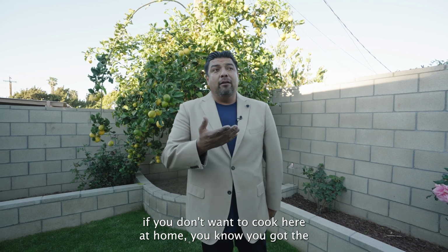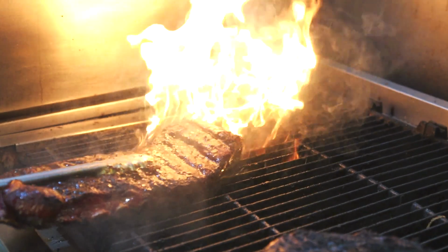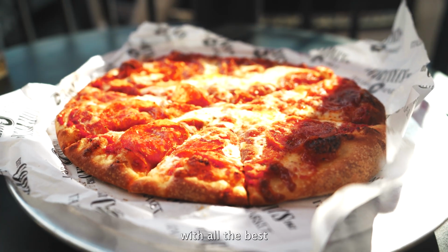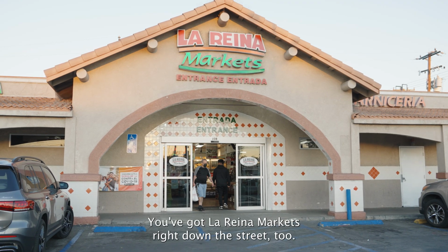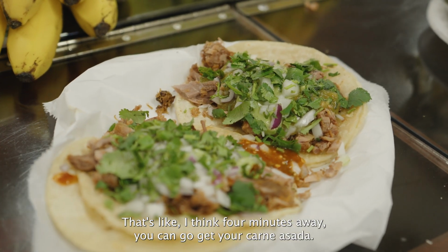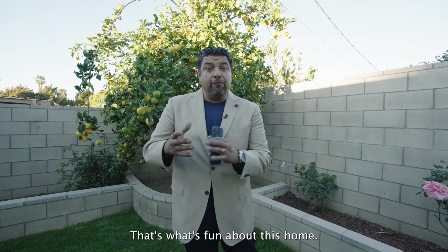You know, you got the Packing District, the Packing House, right? You got Hobbs Barbecue, it's one of our favorites. You can go there and get some delicious food. If you're feeling Italian, you've got Cortina's Italian Market with all the best food and treats and ingredients, everything you need to make your own Italian dinner. You got La Reina Market right down the street too. That's like, I think 4 minutes away. You can go get your carne asada, you can get fresh tortillas, you can get pan, I mean the whole bit, and have a big party here. That's what's fun about this home.